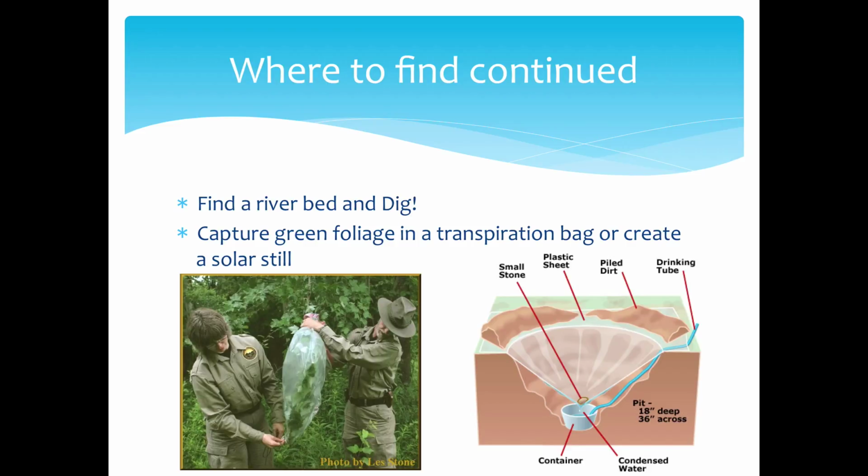The transpiration bag around the foliage is a way more effective method than the solar still. If you've ever tried to build a solar still, you'll find that they are pretty labor intensive. They take a lot of effort and energy to create. You've got to dig a 1.5 to 3 foot deep pit, as well as some fun stuff around the width of that thing. So you're looking at digging a deep pit, which is difficult in an arid, dry, hot environment, lining it with some plastic, and then hoping that there's enough moisture in the soil and the sunlight to get some water out of there. You're going to get a couple of sips.